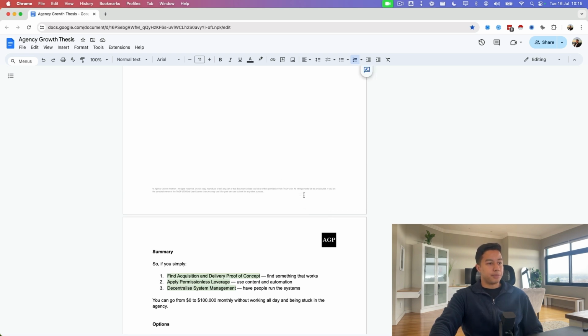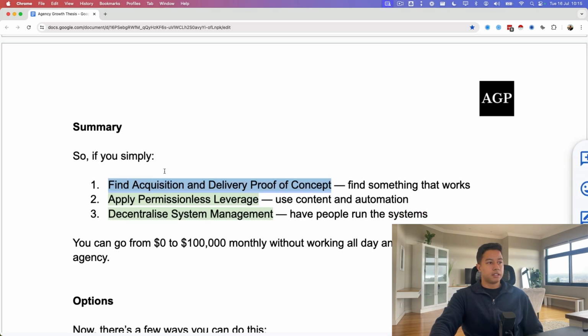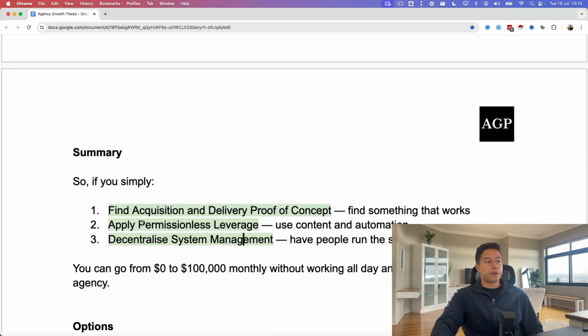So, in summary, if you simply find acquisition and delivery proof of concept, something that works, literally, that's what we're doing. We're just finding something that works on acquisition and delivery. Then we're applying permissionless leverage, so using content and automation to handle the communication and the execution of repetitive tasks. And we decentralize the system management. So we have people run the things that you figured out how to get working, and then remove with content and automation. You can go from 0 to 100,000 per month without working all day and being stuck in the agency. Genuinely. If you just do those things, you will get there.